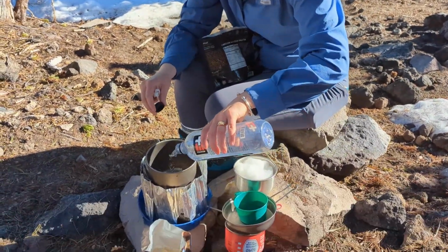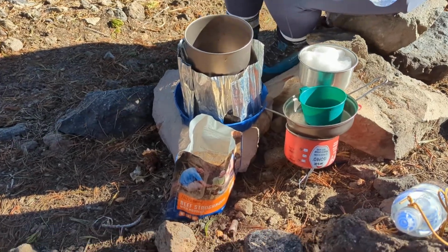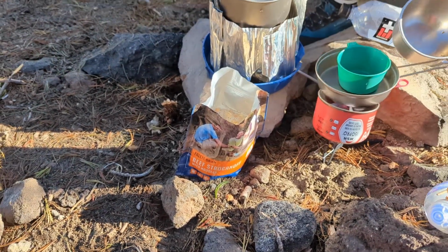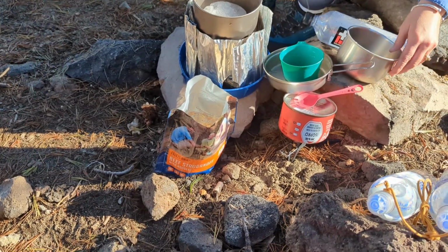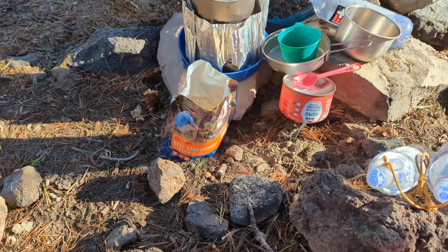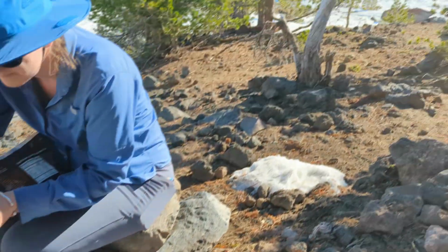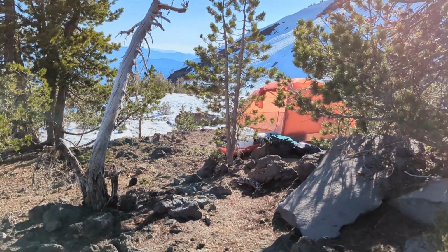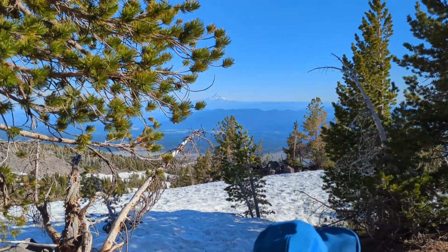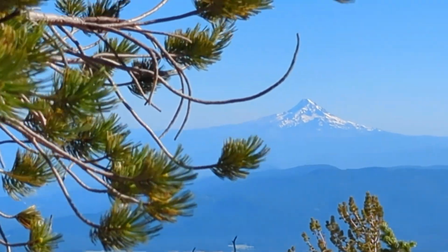So here we are. We just poured water into our little freeze-dried dinner pouches. That says beef stroganoff. So we let that wait for 10 minutes is what mine says. Okay, we got to seal it up and wait for 10 minutes. And meanwhile, it's still very pretty out. It's 10 minutes after 6, and there's Mount Hood in the distance. Just absolutely gorgeous.